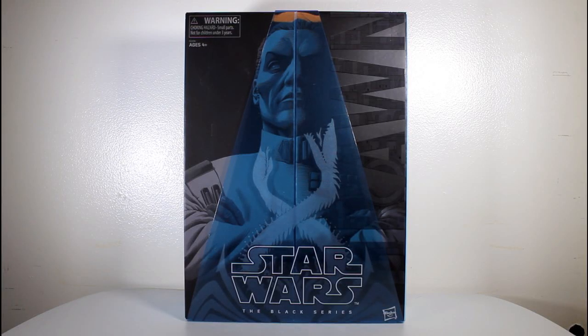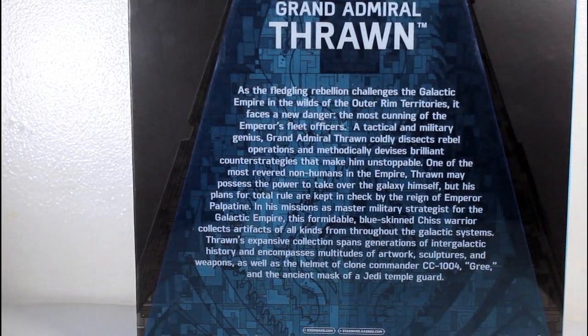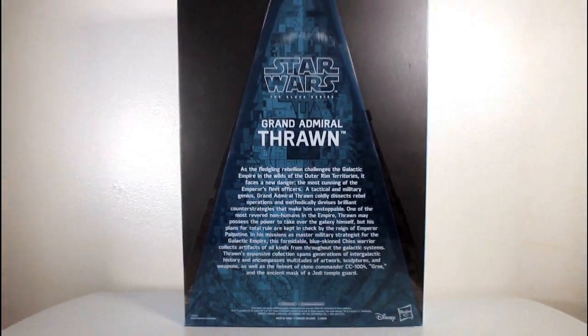Hey, this is John Carlos, and I'm here with a look at the San Diego Comic-Con 2017 exclusive Black Series action figure of Grand Admiral Thrawn. Here's just a closer look at the spiel on the back of the packaging, if you want to pause and take a read on that.